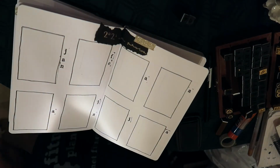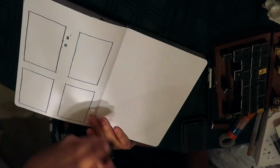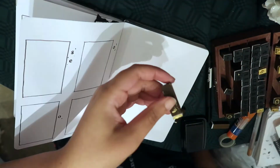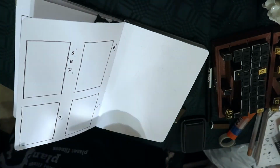And I don't know why I decided to do the months in this order rather than January, February, March, and April on one page, and then oh sure, Amber, it's fine, it doesn't even matter, it's fine though.